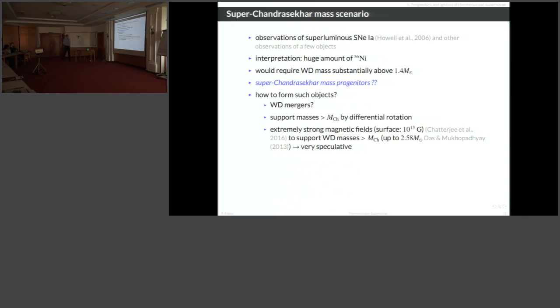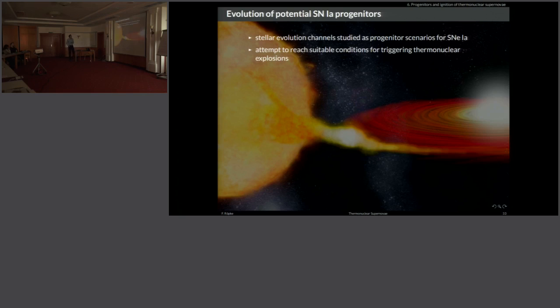Another possibility that has been discussed recently is extremely strong magnetic fields. You would need white dwarfs with a surface magnetic field of 10^13 Gauss or so, and then you could support rather high white dwarf masses. The Chandrasekhar mass would then be increased to something like 2.5 or so solar masses. But this scenario is very speculative. You need very high magnetic fields in white dwarfs to achieve that.